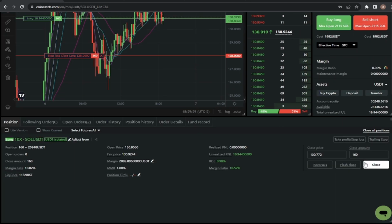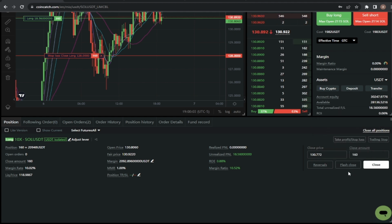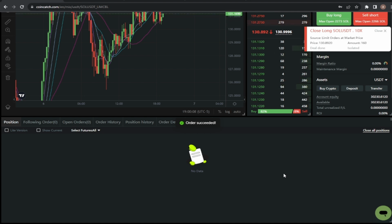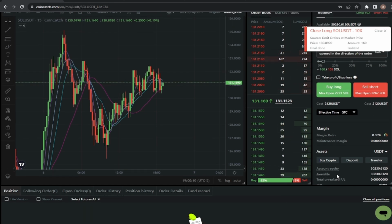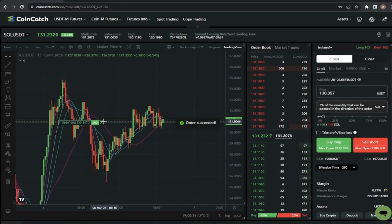Now what I can do here is I want to hit flash close, okay? Boom, flash close. It closes the position out at the best available price, okay? Closes it out. Now we're going to hit the reverse button, okay? So now I'm going to worry about doing the take profit or stop loss. Go here, hit confirm. Oh, it's a limit order.